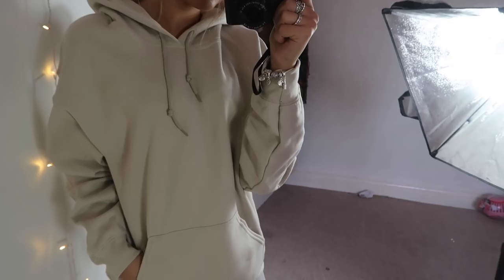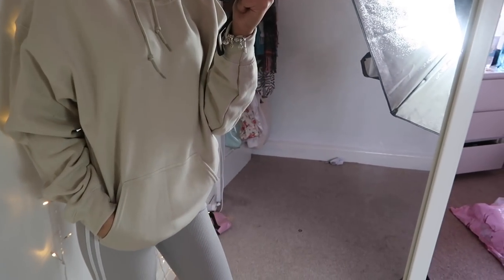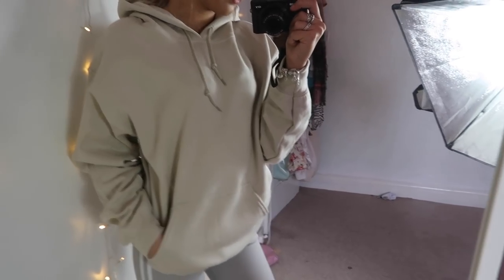The next item I picked up is a hoodie. So it's an oversized hoodie, and it's kind of a green cream colour is how I would describe it. These jumpers from Pretty Little Thing are honestly so comfy. Sophie actually has this jumper, which I didn't realise until after I'd ordered it. But I got it in a size small, and the name for the colour is sand.